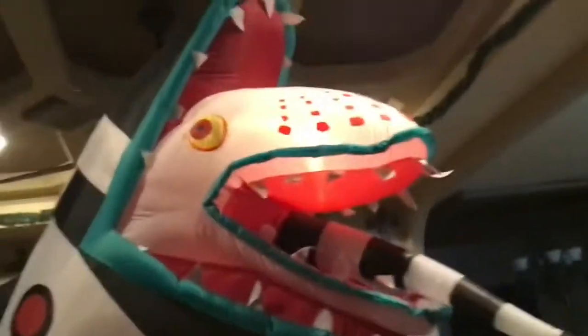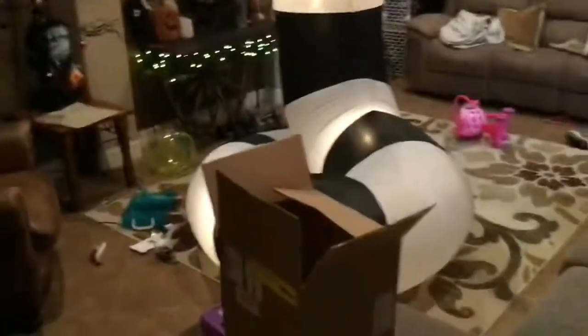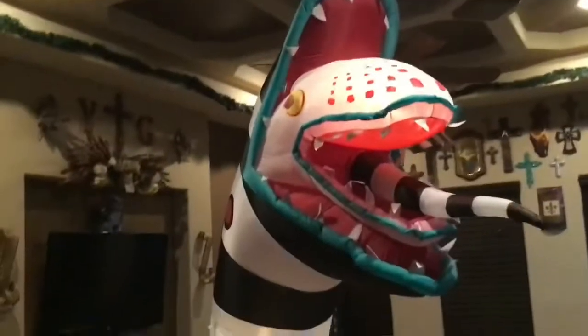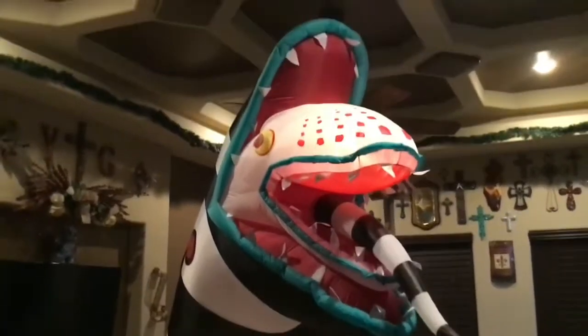Daddy, we're gonna get a better look at this deal. My son is outside, thrilled. I can't get it all in here, but let me kick the box out of the way. And the tongue rotates. It's 9.5 foot tall.